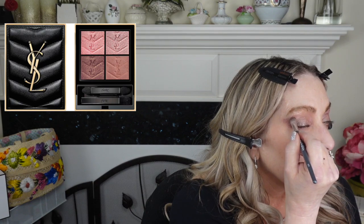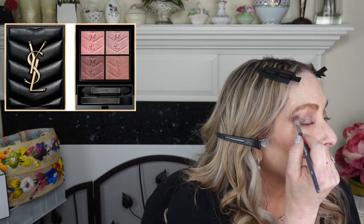I will tell you the best weapon against that, first of all, is your fingers. I am going to go into the sparkle shade that was not the topper, but I'm just going to build a little bit on top of what's coming out from the darker that we laid down. This is going to help you get that really pretty blend. The whole thing is you don't want any one color to not look like it's blended into another.